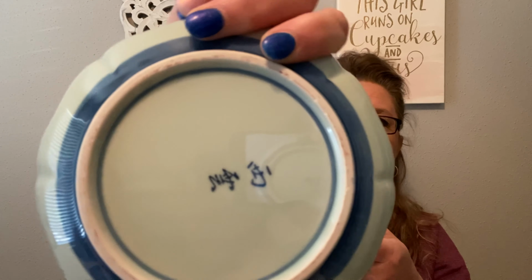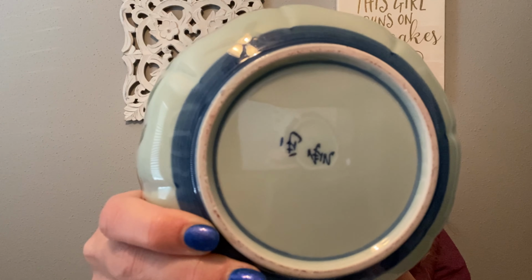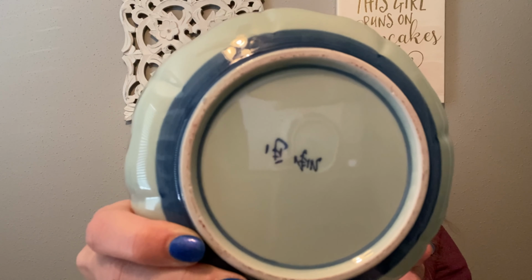And I probably have that upside down because I don't read Chinese or Japanese. So if you know what this says, please put it in the comments. If you know who made this or when it was made, let me know. I only paid 25 cents for it because it was 99 cents on a red tag, and that was the color of the week. So I picked that up.